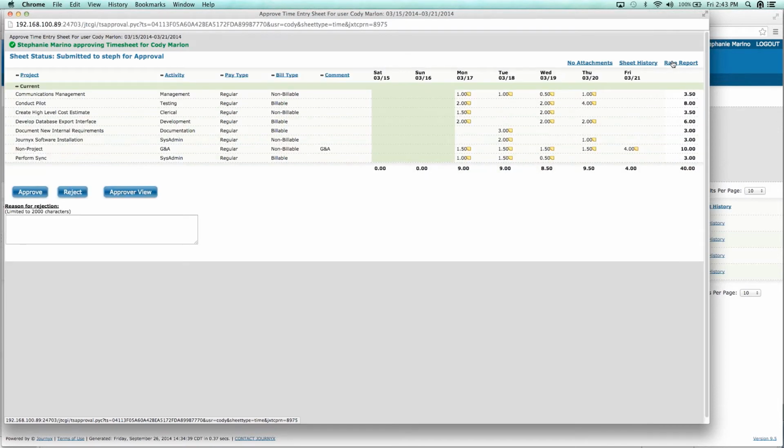After our supervisor reviews the information, she can take action and either return the timesheet to the employee for corrections or pass it up the chain of approvers for closing out the period.